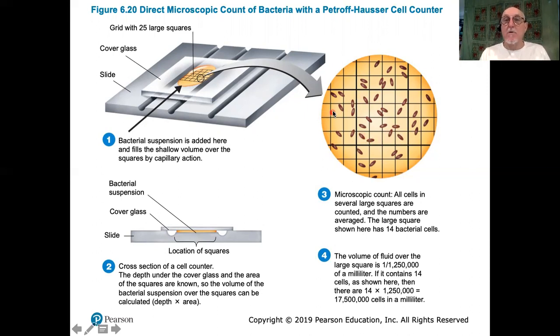Now there are lots of these squares, by the way, and I can count many, many of them and get an average count. There are some rules you need to obey. For example, if a cell crosses a line between here and here, do I count it here or here? I can't count it both places. So you usually decide that if it crosses a line, you count below, not above. If it crosses to the left, you count to the right, etc. You set yourself those rules so that you don't double count cells which are across a line. You count the number of cells within these squares, repeat it a number of times, and you get the number of cells per volume, and you can work it out per milliliter.